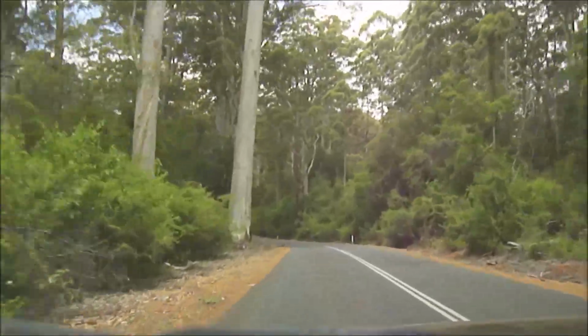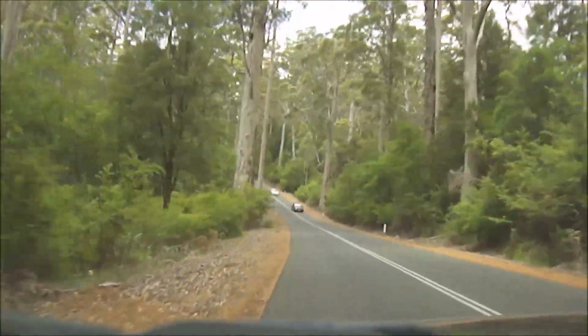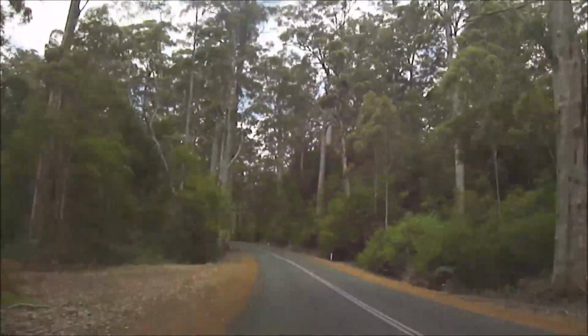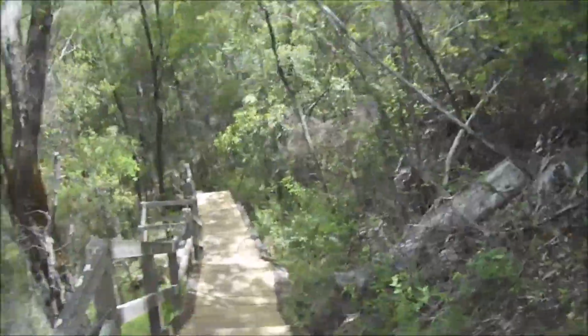We're going into the Beedelup National Park. Again, and we're going to see the Beedelup Falls. We're walking down this very dangerous stairway.